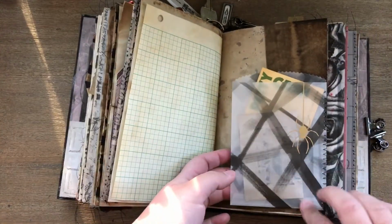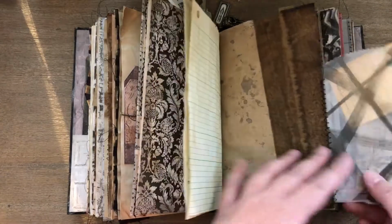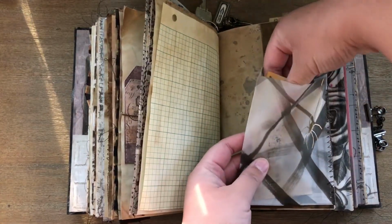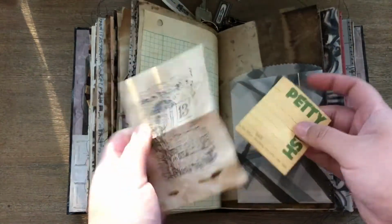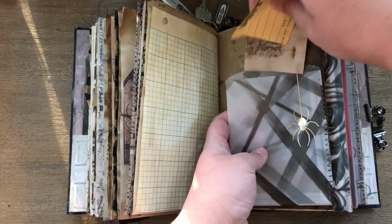These are glassine bats that I found back during Halloween, and I just thought they were so cool. I made them as flips. And then here is just a little paper to write on, and a petty cash ticket.